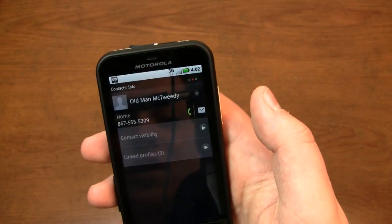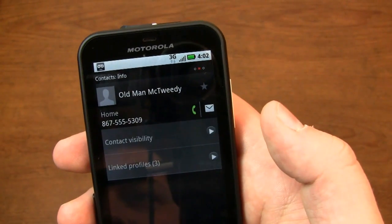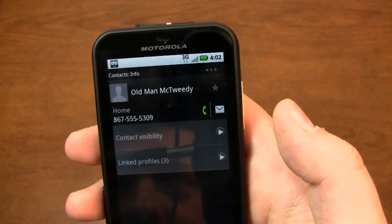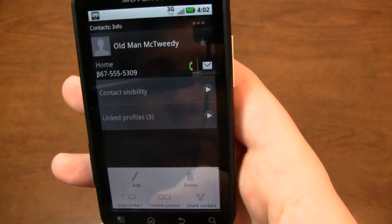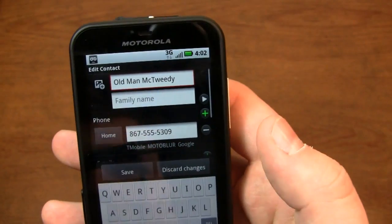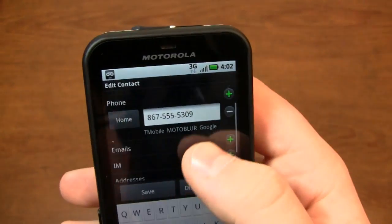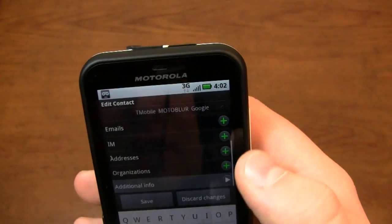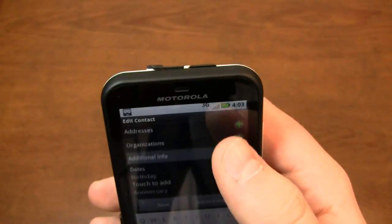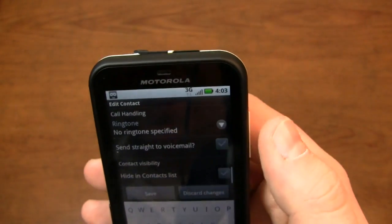But let's look at Old Man McTweety just as an example. You can see the number I put in. You can see the call and text buttons beside it, potential picture if I had a picture ID, and a couple of options when it comes to adding information. So you can put in the name, the family name, first name, last name, your phone, emails, IM, addresses, organizations, and then you can add additional info if you want to, like birthdays, anniversaries, website, and a couple of notes.